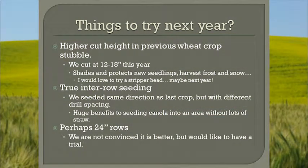So the things we're looking at trying next year, we went ahead and cut higher in our previous wheat stubble. We want to see the effects of shading, although they may not be good after the speaker we listened to earlier. But we're interested in it. In a year like this year, we have a lot of fog in our area, and we've heard about advantages to harvesting fog, frost and things like that. And so we want to see how it does. But I really think that the next one, trying to get a true inter-row seeding, is something we really want to look at, because then you don't have to deal with that wheat straw, any troubles in the straw. You're seeding into that zone, which is more dirt than anything.